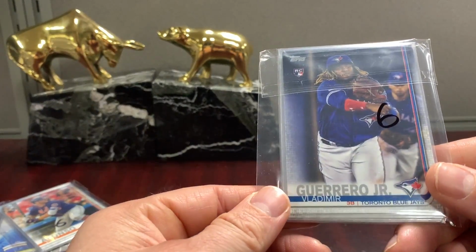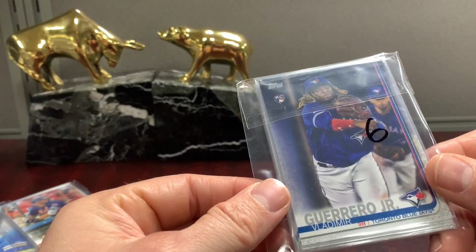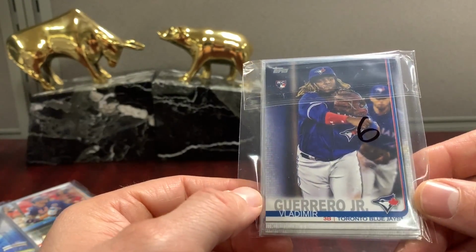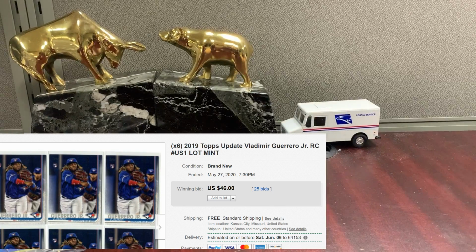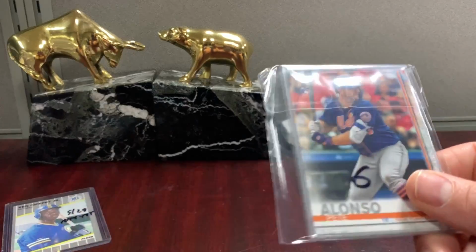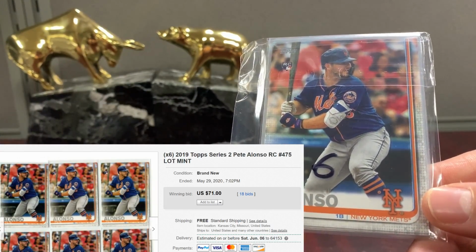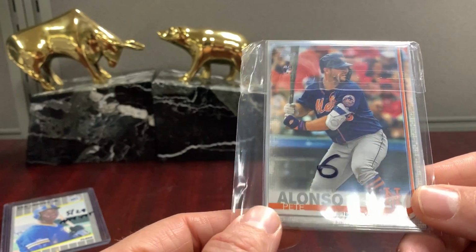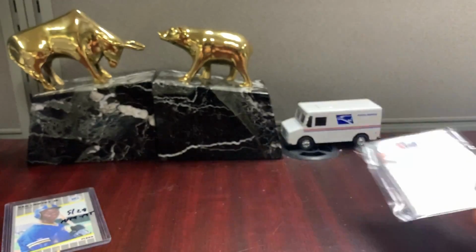Here's a couple lots. This is what I do a lot. I'll just put like 6 together or 9 together. This is the Vlad Update US 1 rookie. And there's 6 of them here. Same thing with Series 2 Pete, 475, 6 of these pups. And they're all in soft sleeves in this team bag, and then I'll pack them well for the buyer.